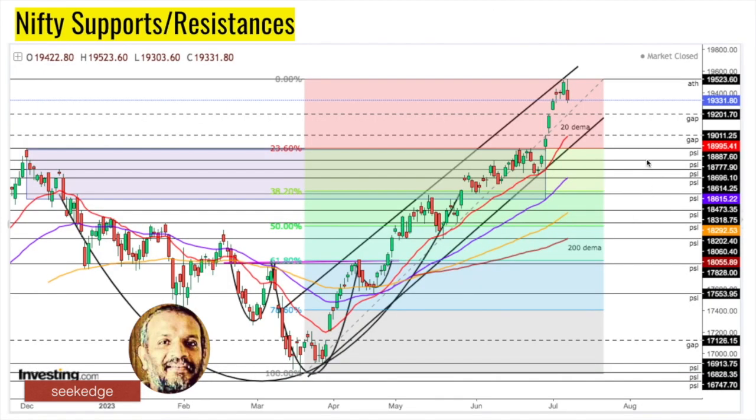Look at the support resistance levels. The all-time high would be the first resistance, say 19,523, the 19,500 zone. That's a rounding number also. Then 19,600 rounding numbers, or you can also put in Fibonacci extension and find the levels. But the first resistance on the upside would be 19,500. Then all rounding numbers, and then Fibonacci extensions 30, 50, 60, like that we will calculate. But yeah, on the downside the supports are there.